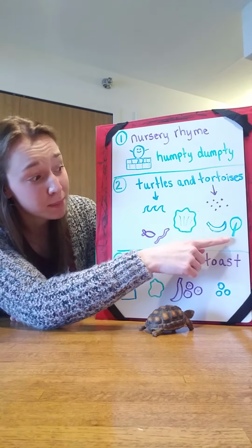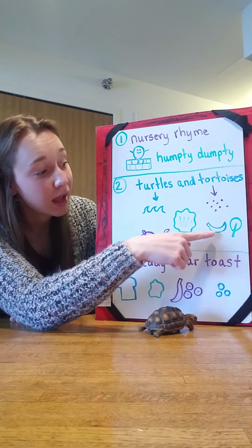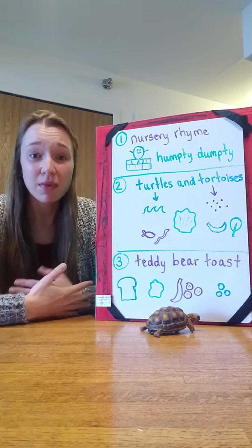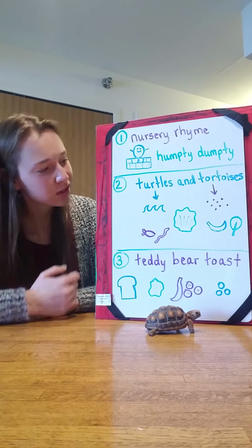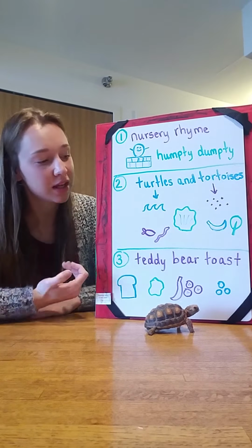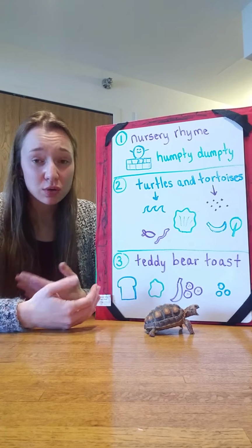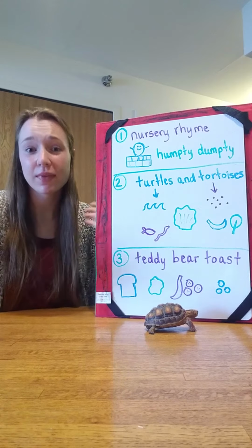Like you might remember, Mudge really likes to eat spinach, so I drew another green leaf, and he loves bananas. So tortoises really like to eat a lot of vegetables and fruit as well. And usually turtles can't find fruit in the water. That's not where fruit is. So they eat other things like the fish and worms. So those are some things about turtles and tortoises. You know, sometimes they're the same and sometimes they're different.